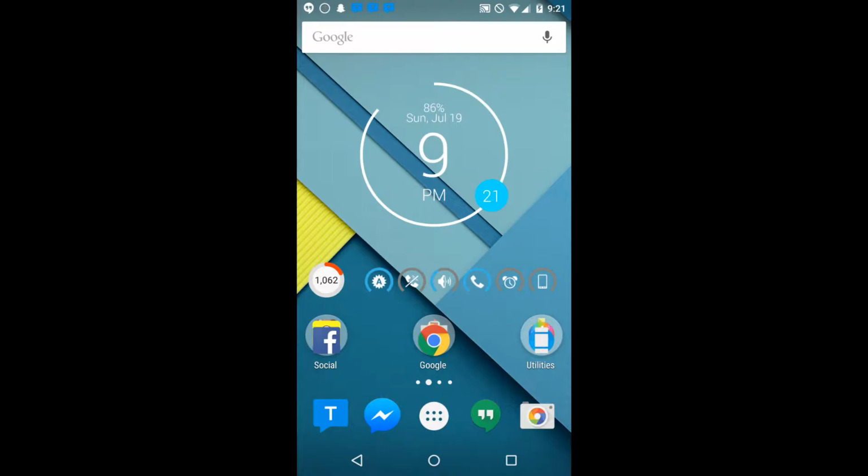So this is just a very minimalistic, good looking widget which matches the material design theme of the phone very nicely. Under that we have my Google Fit widget which shows how many steps I've taken, and then we have my volume control widget which allows me to adjust volume because quite honestly the Lollipop volume settings suck. But they are much improved on Android M, which I do have on my Nexus 9 and we'll go over in another video.